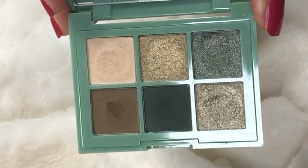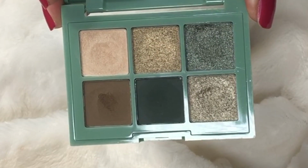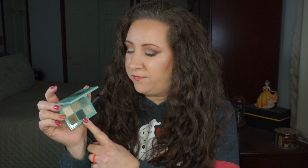And I was able to make a nice dip in this bottom one. That's kind of, I guess, another like khaki kind of green, a dark khaki color. I used the dark one here in the center. It's a much cooler toned green. I used that a few times, but it doesn't even look like I touched it, but I did. It's just incredibly pigmented, so that's going to take a while.